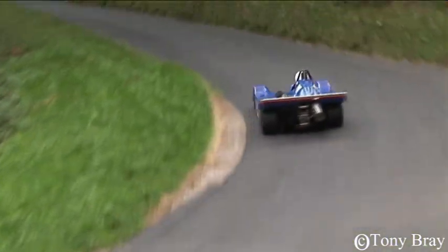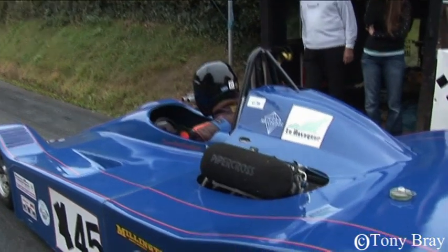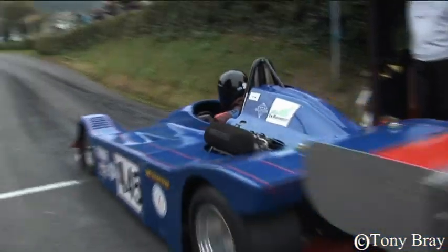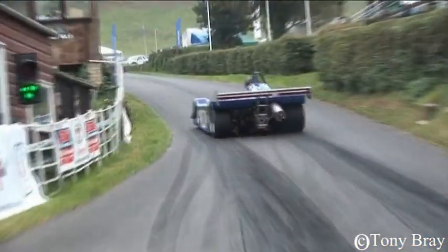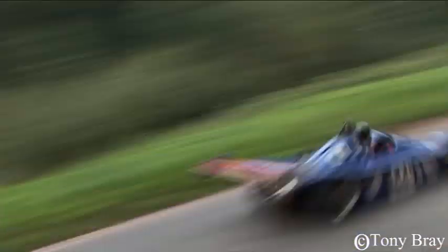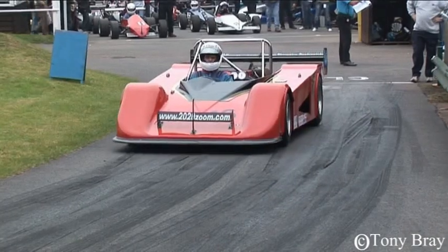A good run from Paul, which takes the class lead. Rob Stevens blew up the engine of his Ford Suzuki during yesterday's practice, so he's sharing Sanford's OMS today. He actually holds a Prescott 2-litre record in his very car, so can he repeat the performance here at Shelsley? Not quite, this time he drops in just behind his co-driver.